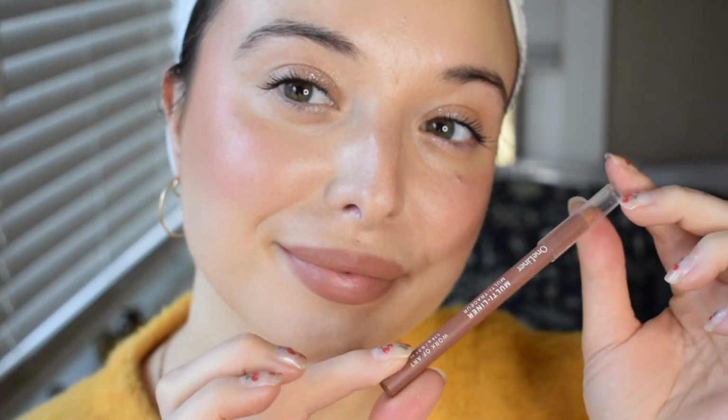It goes with a lot of makeup looks that I do, a lot of other lip products that I wear. Doesn't pull too warm, doesn't pull too cool. It's just perfect for accentuating my lips, whatever the look may be.